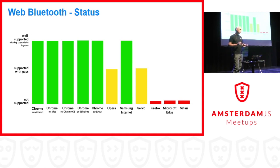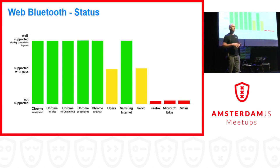Web Bluetooth is pretty fully functional in all the platforms that Chrome is available for, except for iOS, but it's in all of the others. Samsung Internet Browser also supports Web Bluetooth. So if you've got a Samsung phone, they have their own browser, and it supports Web Bluetooth as well, as of, I don't know, 6 months ago or something like that. But the ones at the end, they're in red, they don't yet, and obviously that's quite important if this is to become a fully fledged W3C standard.